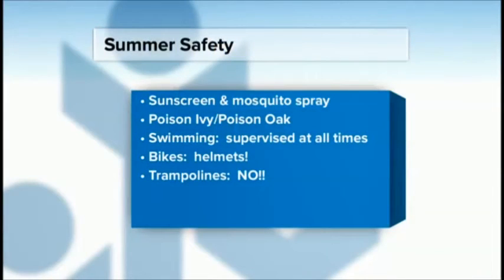Okay. Bike riding. I've got a lot of friends recently who've had terrible accidents on bikes. Bike safety, what do we need to do? Helmets, that's really the most important part. It doesn't matter if you're riding down the block or if you're riding in the Horsey 100, you want to have your helmet on. And watch for traffic.